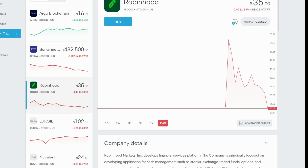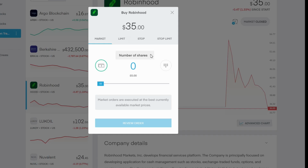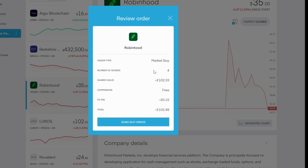So let's go ahead and buy this Robinhood stock, which is currently selling at £35. So let's buy. So number of shares, how much do I want? So let's say 4. So I'm going to buy £102.48 of Robinhood stocks. So here we're buying, we're not selling, we're buying 4 shares for £102.33. Zero commission. There is a fee of 15 pence. So the total cost is going to be £102.48. So I'm going to send this buy order now.